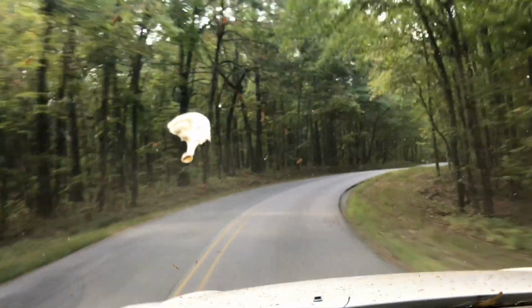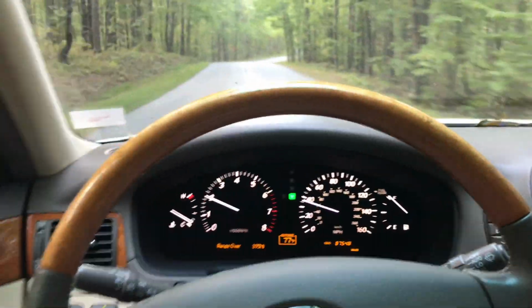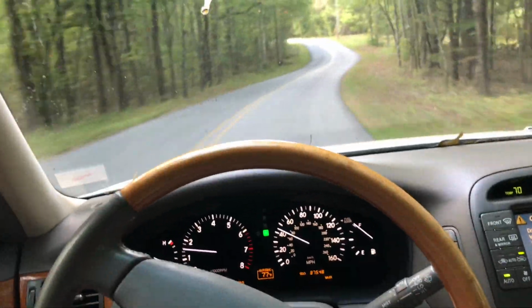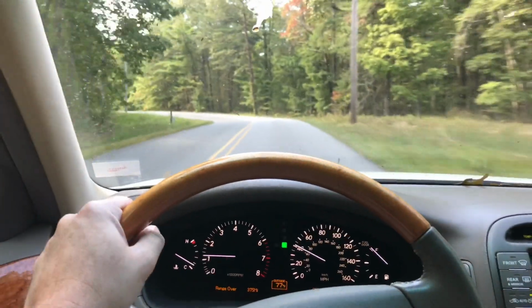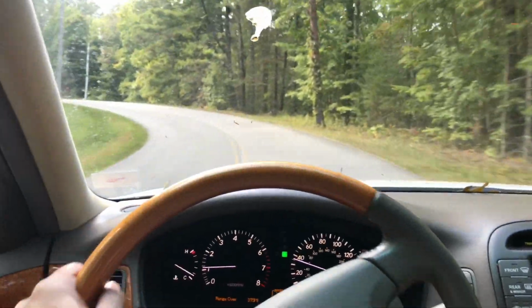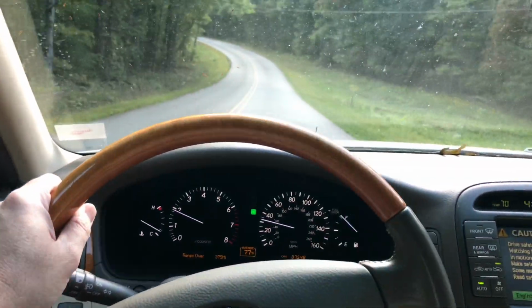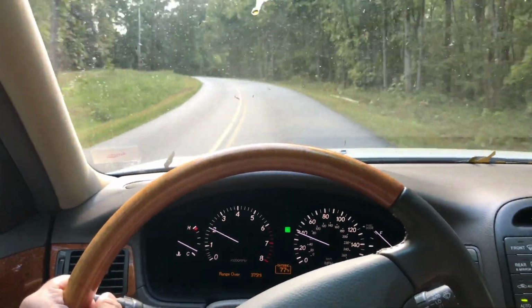Got some bird poop. Oh man, this thing drives so good. It's been a couple of weeks since I sold the older one, well, no, it's my Lexus, the one I sold for such a loss. It's been a couple of weeks, so I hadn't been behind the wheel. Oh, this feels good again.